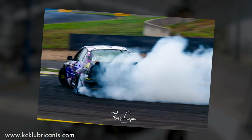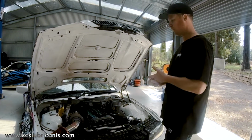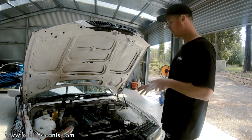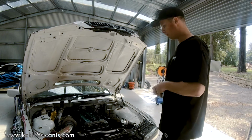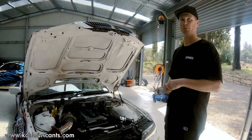The engine itself is also completely built. We've got forged pistons, rods, 272, 278 cams. It's got a full custom wiring loom in there done by Matty Walters. Matty Walters also built the engine here in this garage for me. Done a fantastic job, hasn't had an issue since he built it.